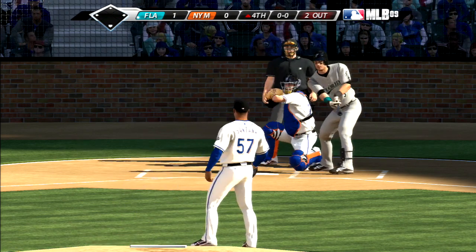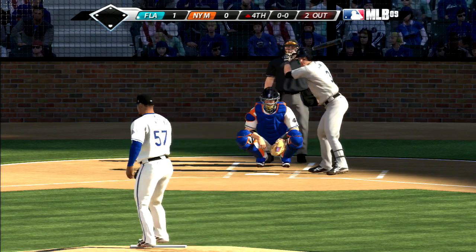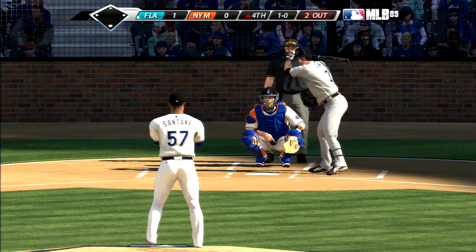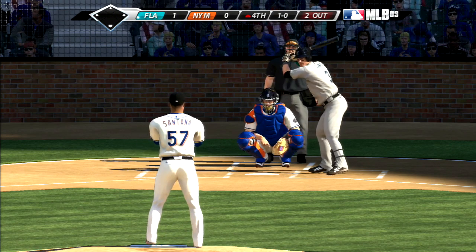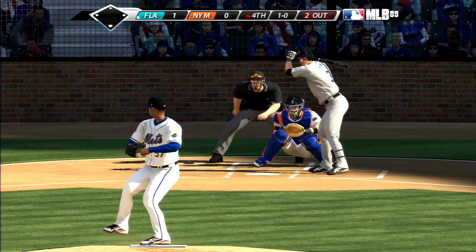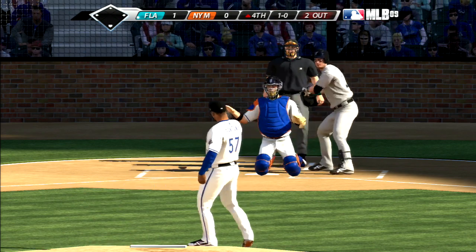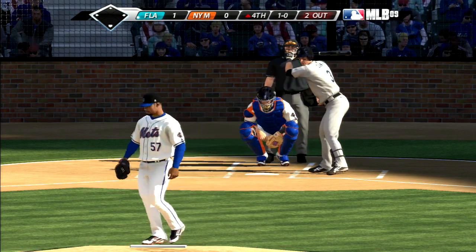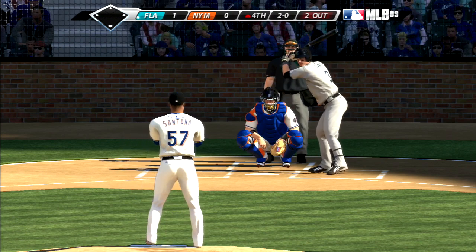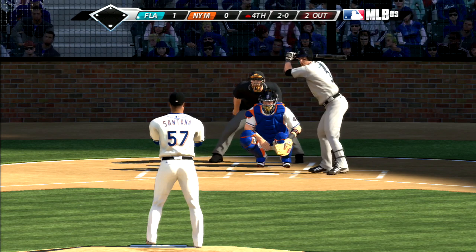Jorge Cantu is at the plate as he watches ball 1. And now you got to snap back in a hurry. You cannot dwell on that home run ball. And Cantu won't offer it that one either. It's 2-0. And let's see if he makes him throw a strike here. Santana working on 68 pitches to this point in the afternoon.